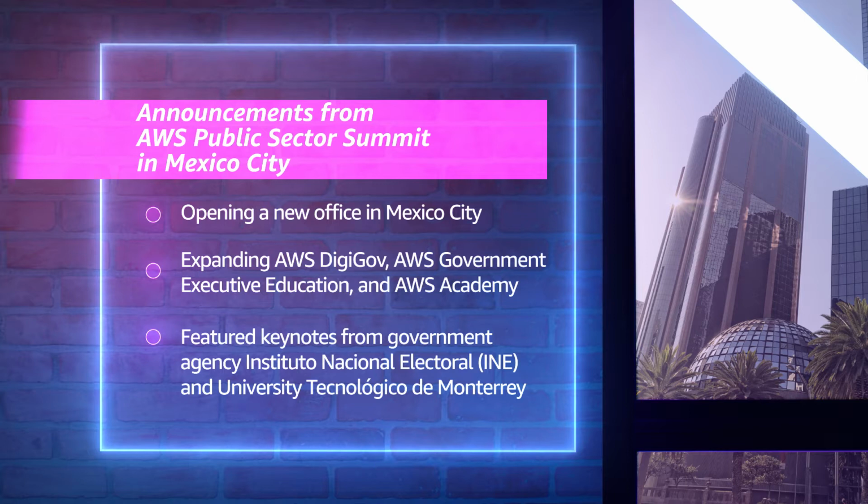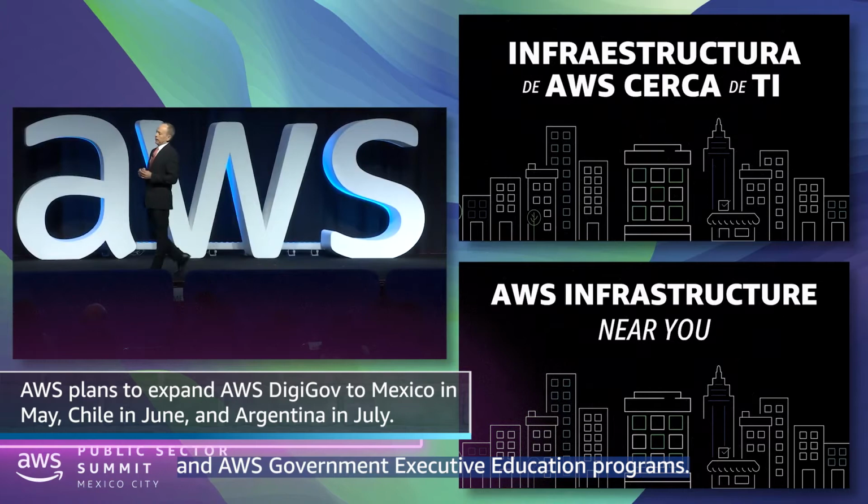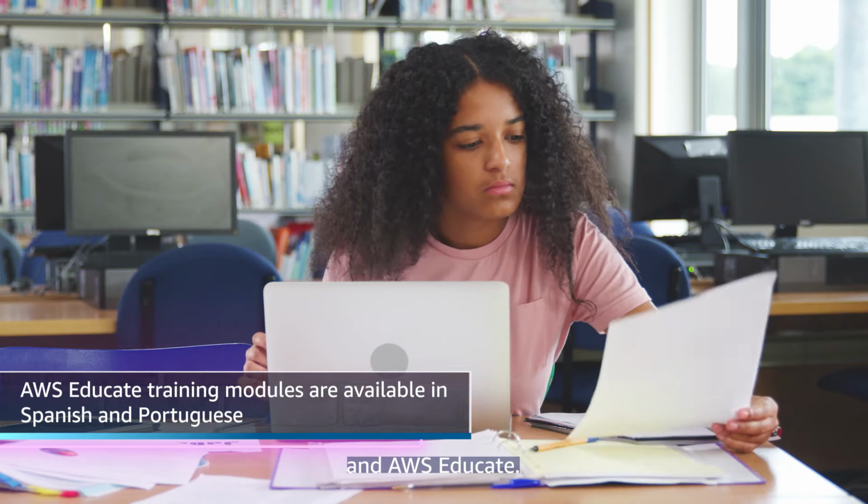In early March, we hosted our first ever public sector summit in Mexico City. This spring, AWS is also expanding cloud education in the region. For executives, that means opportunities for the AWS DigiGov and AWS Government Executive Education programs. For the next generation of cloud talent, this means the expansion of AWS Academy and AWS Educate.